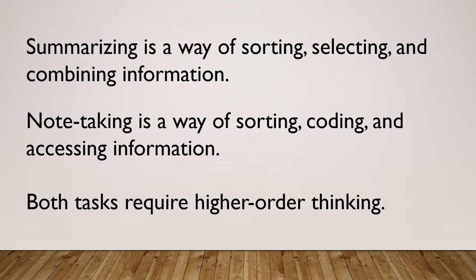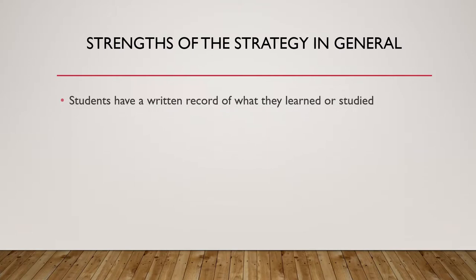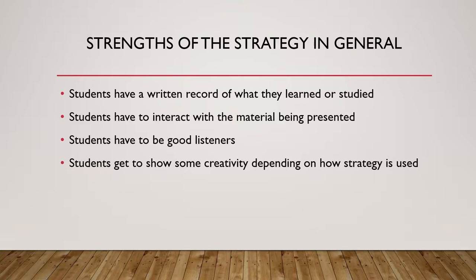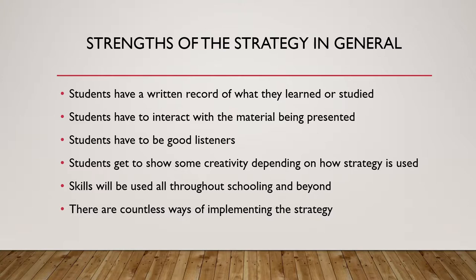There are several strengths of this strategy. First, students will have a written record of what they have learned or studied. Second, students have to interact with the material being presented. Third, students have to be good, active listeners. Fourth, students get to show some creativity depending on which strategy is used. Fifth, skills will be used all throughout schooling and beyond. And finally, there are countless ways of implementing this strategy.